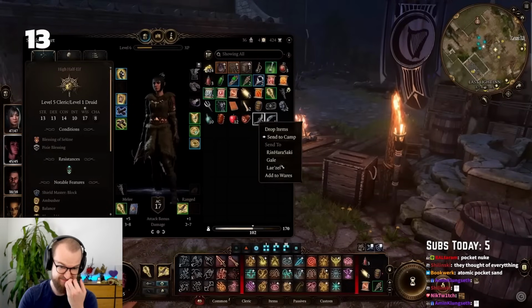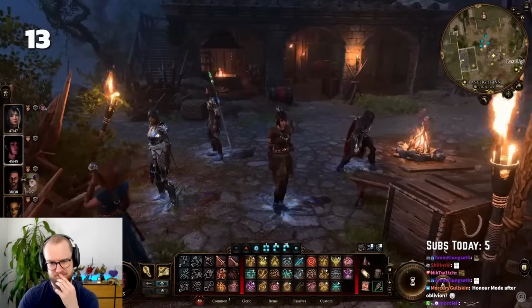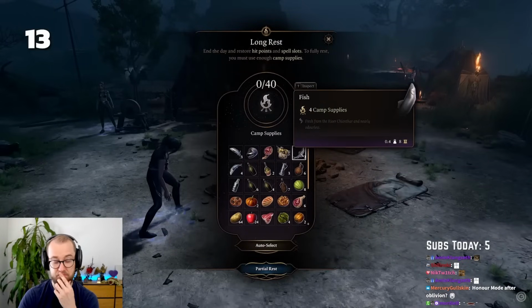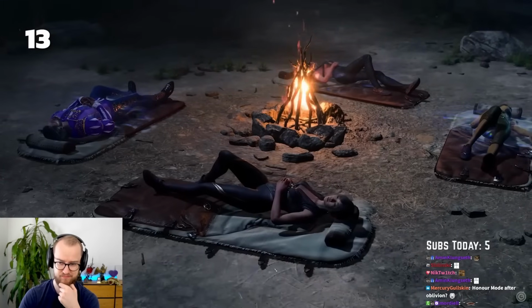Did you also know that you never need to waste your inventory space for camp supplies? Even though the warning pops up that you don't have enough supplies for a long rest, the supplies you have sent to camp can be used directly from the traveler's chest for your long rest. This saves a bunch of weight in your backpack for more important things during your adventures.